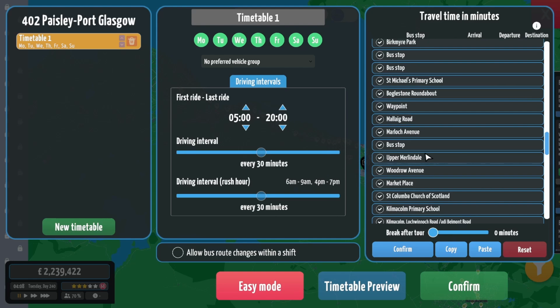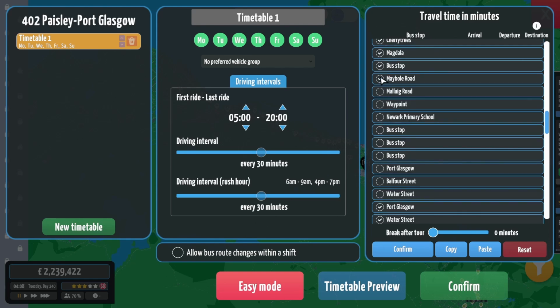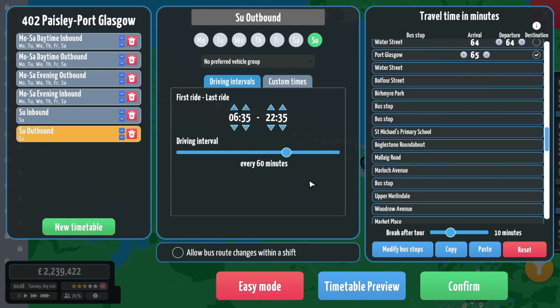So, where is Port Glasgow on here? There it is. So, let's build the timetable backwards in a happy little jump cut. And the timetable for the 402 is now done.